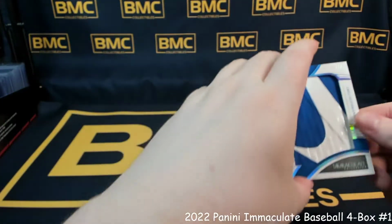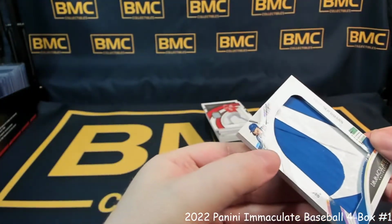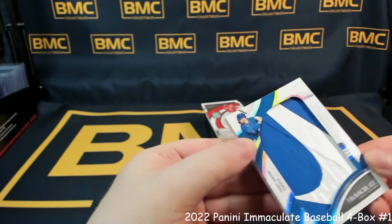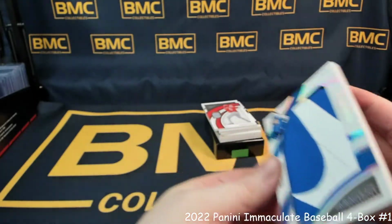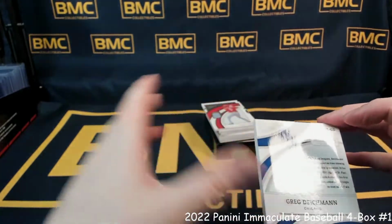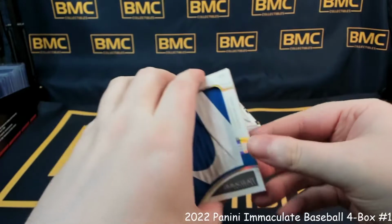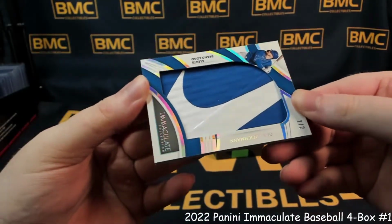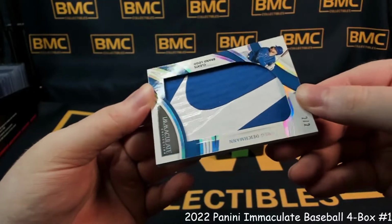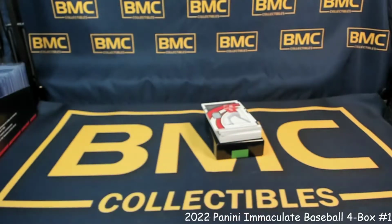Two out of two cleats brand logo for Greg Deichmann. I'm going to the Cubbies. That is absolutely massive. Big ol' swoosh. And for those wondering, it does smell like kind of what you expect a cleat to.